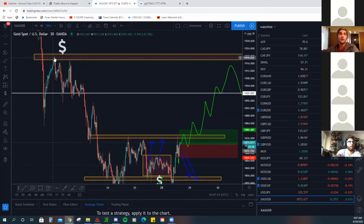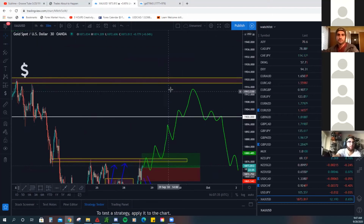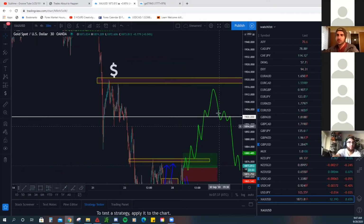You see how it's been cleared out? These swings weren't invalidated. These weren't invalidated either. So it could go up here. It could. But we have an idea where the best price available is. Yeah, and that's all you're doing. You're just kind of hunting for that.